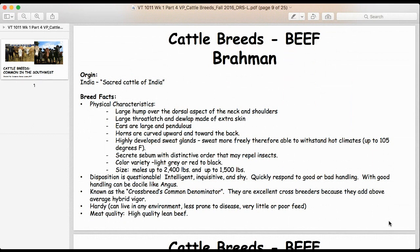They have very highly developed sweat glands, and they'll sweat more freely, and therefore they're able to do well in hot climates. Sometimes they're actually utilized in a breeding program to bring that heat resistance, or at least tolerance to heat, into a breeding stock. They secrete sebum, S-E-B-U-M, with a distinct odor that might repel insects. That's supposed to be an odor that repels insects.